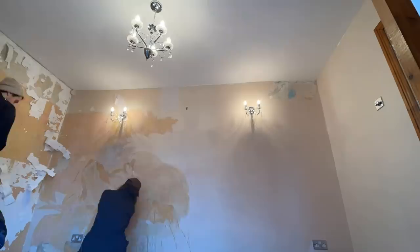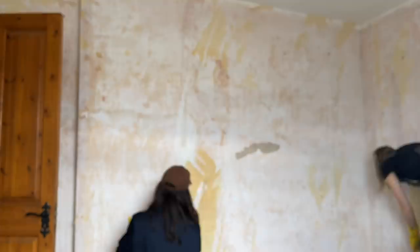Now this wall here was quite difficult, so you have to soak it with this solution of wallpaper remover. It's not expensive, you get it from Woody's, and you just have to take the time to get it all off.